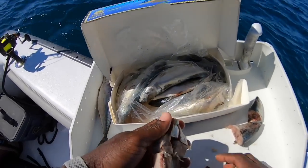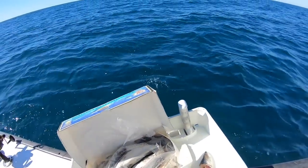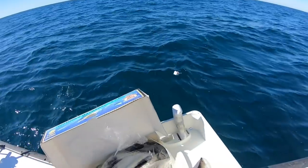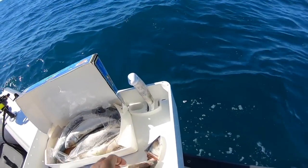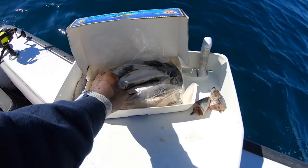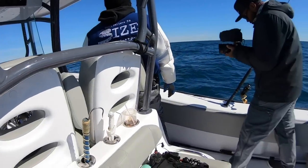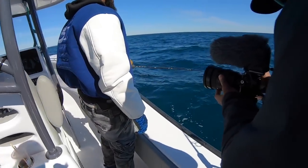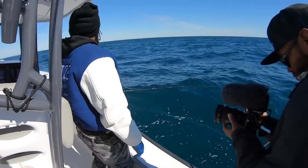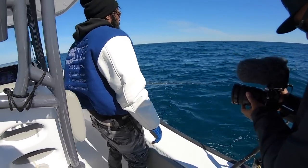All right, guys, we are at the spot, and I'm gonna just throw some chunk bait out, try and get these fish to come up just a little bit, and hopefully we can do that. These guys said there's some pretty big fish on this spot. Brandon is about to start vertical jigging, and that's a great way to get them from up off the bottom. So let's see what happens.